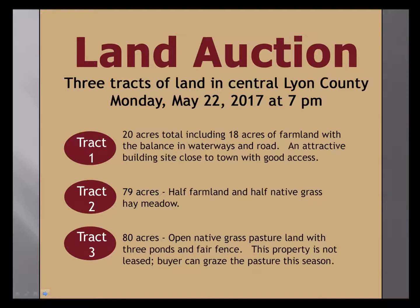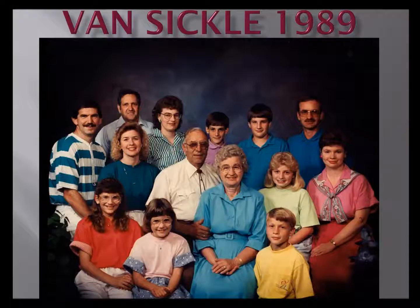General intro. There's 20 acres, including 18 acres of farmland, with the balance in waterways and road. It's an attractive building site close to town with good access. Tract 2 consists of 79 acres, half of which is farmland and half of which is native grass hay meadow. And tract 3, it's 80 acres. It's open grass pasture land with 3 ponds and fair fence. This property is not currently leased, so the buyer can graze the pasture during this season.